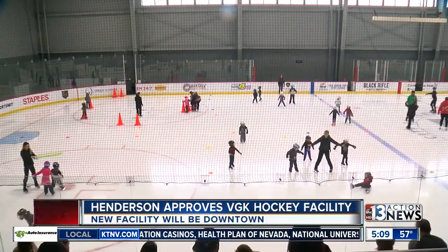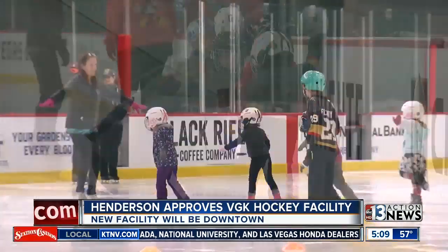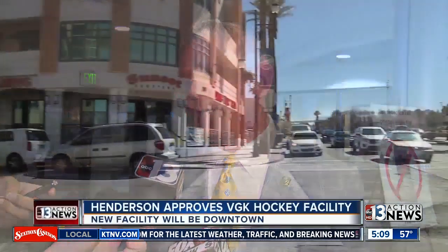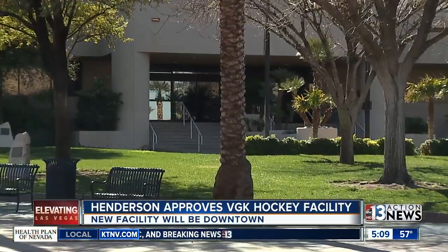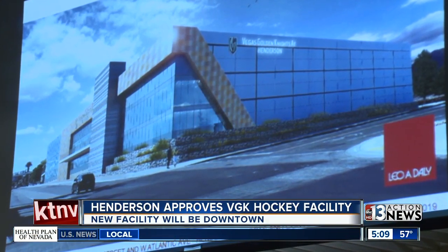The facility won't replace City National as the official practice facility for the Knights, but it's meant to be a place for future Knights youth hockey leagues, tournaments, and figure skating. The ability to connect to those kids that are playing those other sports and bring this great game of hockey to Henderson, it's a natural fit. Well, the Henderson Convention Center will be demolished this summer. Construction will start shortly after that, and a new facility will be open by July of 2020. So pretty cool. Did a segment yesterday on Midday about new restaurants down there in the Water Street area, too. Yes. There's a lot coming in, so it's exciting for Henderson.